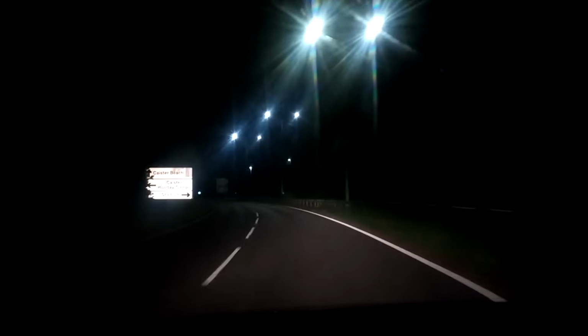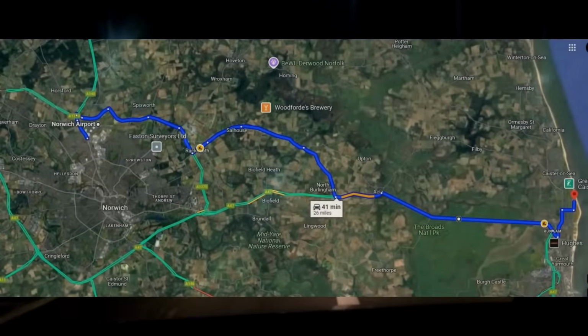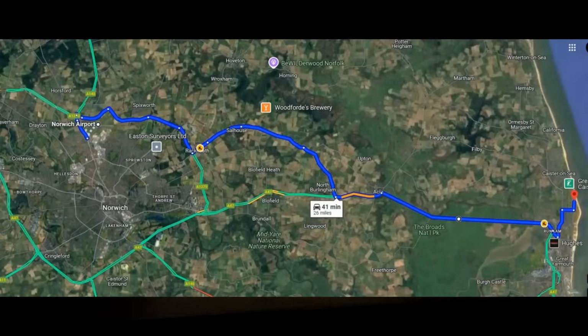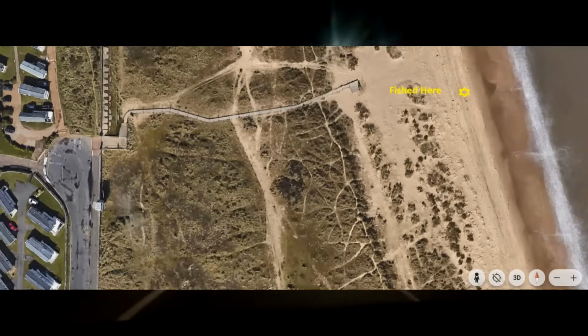Now just about arriving into Caister. About another 10 minutes and I'll be at the North Beach, and the area I'm going to fish is up by the holiday camp. It's the extreme far end of Great Yarmouth before you get to Caister. We'll be there in about 10 minutes' time.